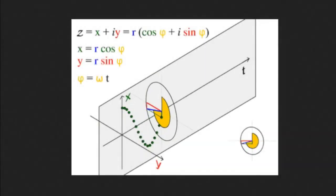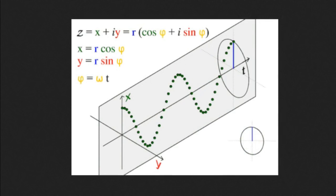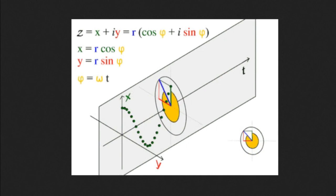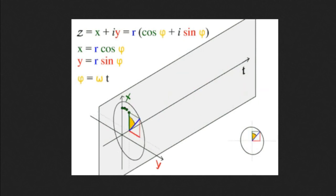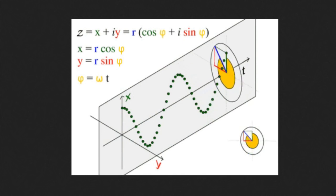Okay? Let's watch the graph here. You see how it goes round and round? You see the green? Okay, that's the serpent that's in the Garden of Eden. You see how it makes, that's the sine wave, see that? Okay, you see how that works? Okay, now we're gonna move on.